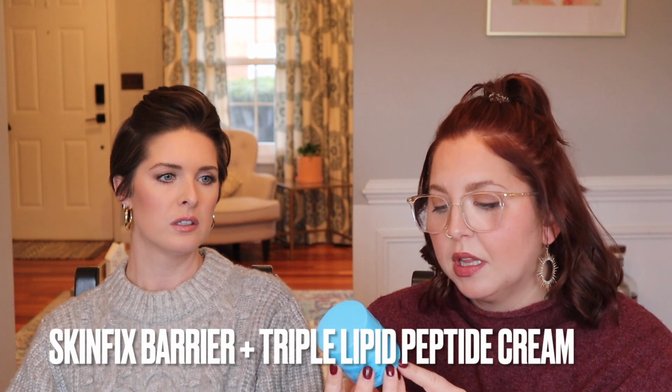That's true. I think I bought this around the time of, well, no, I don't know when I bought this. Probably like a year ago. I've been done with it for a while. It's the Skin Fix Barrier Plus Triple Lipid Peptide Cream. Rich Lipid Replenishment Cream. It's vegan and cruelty free. I actually kind of forgot. I really loved this. I definitely said I would repurchase, and I haven't.